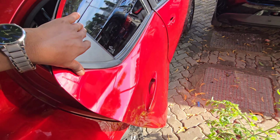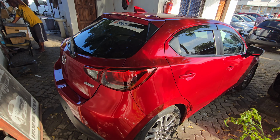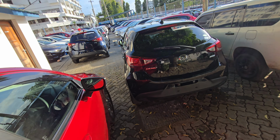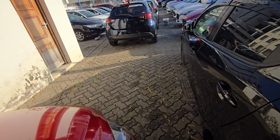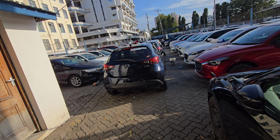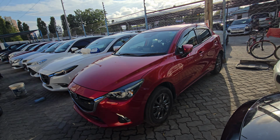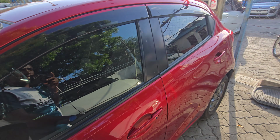So the prices ni hizo nimewambia. If you want a high grade Mazda Demio, of course you'll have to dive deeper into your pockets. 1.45 million shillings. But the regular ones, the prices are a bit low, 1.4. Even though we don't have the lowest grade Mazda Demio, which huwa zinapatikana in petrol, hizo huwa zinatoka na around 1.35 million shillings. Hizo hatuna huko, sisi kuna high grade Mazda Demio.